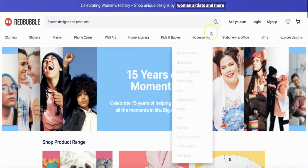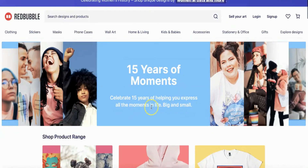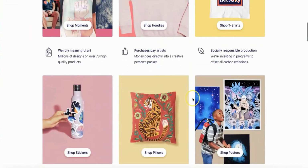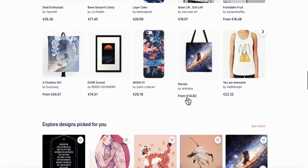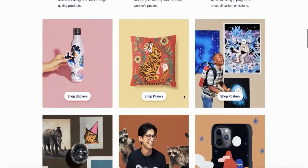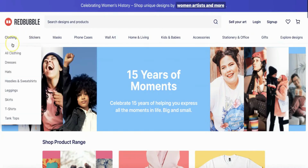Later on, I will be showing you another website that you need in order to start creating the designs on Redbubble. As I said, you will be selling designs on this website, and on this page you can see what type of designs you can sell on this site, and you can add the design to all of these items here, such as dresses, hats, hoodies, stickers, phone cases, and so on. The best part is that you don't need to make any investments or worry about keeping inventory. Redbubble will do that for you.